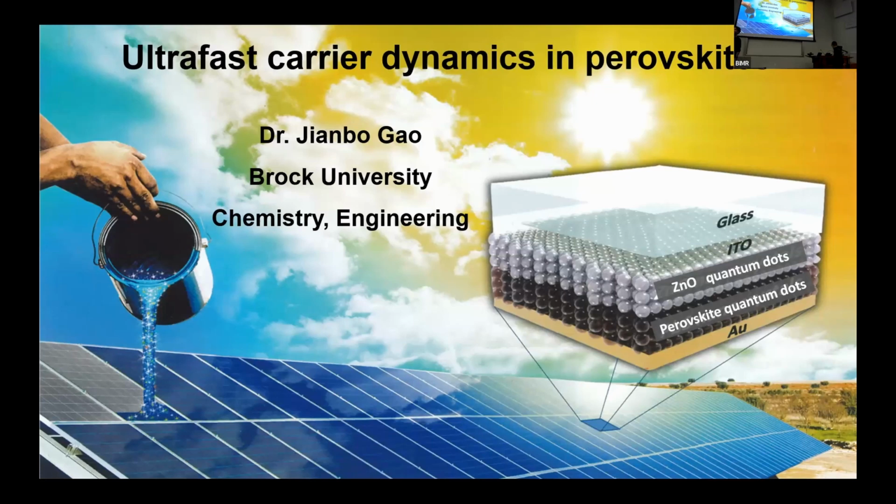Hi everyone. Today is Jianbo Gao, who's assistant professor at Brock University in cross appointed chemistry and engineering. I'm in the chemistry department. Been at Brock for a year and a half. Before that, he was in Taiwan University, Clemson, South Carolina. And you've done postdocs at NREL, the National Renewable Energy Lab, Los Alamos National Lab, as well as at Berkeley for years. So, the floor is yours. Look forward to your presentation.